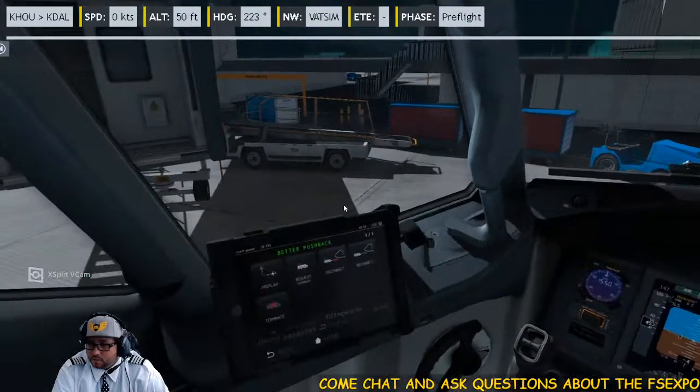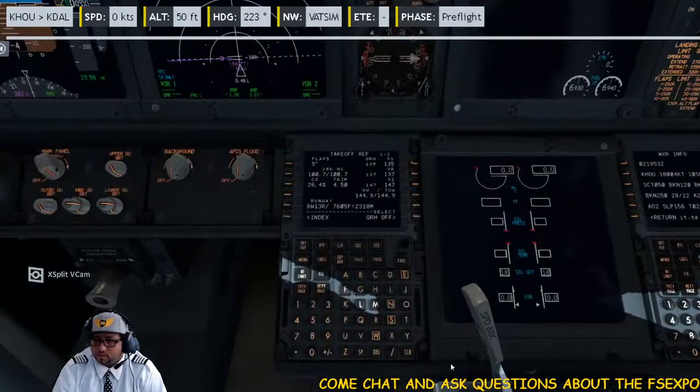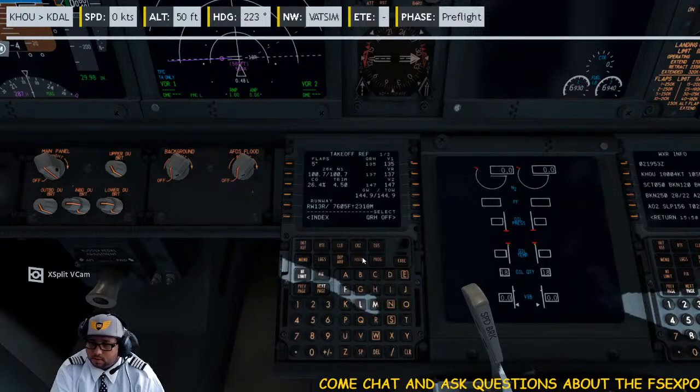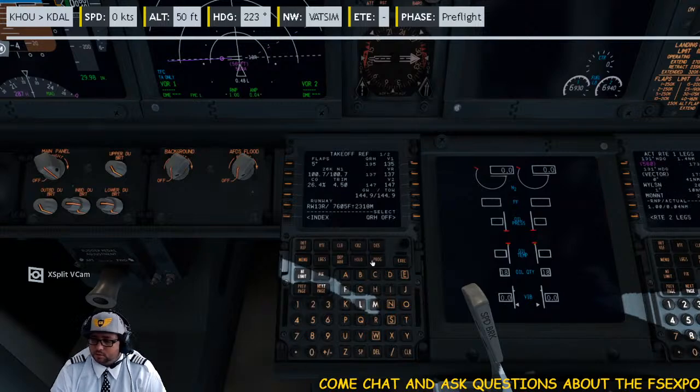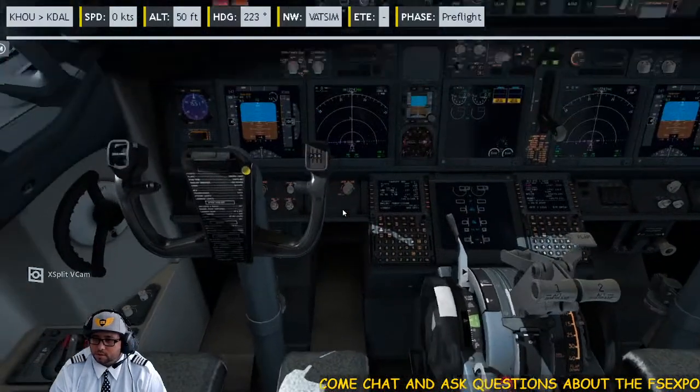Let's switch over here, APU power and... Ground to cockpit, KHOU is driving up. Let's get our beacon light on. Go back down here, make sure everything's good to go. I think everything is set. Over the legs page. Flight attendants prepare the cabins. Verify arm door, standby for all call. Alright, that's on, that's good.